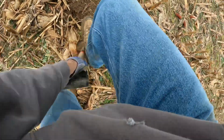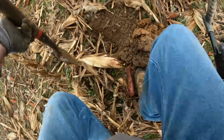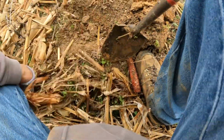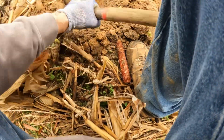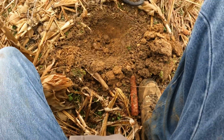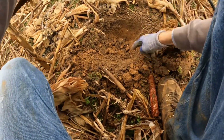It's reading 70 and 80 now. It's hard to manage these corn stalks. Let's do it anyway. Never know. Sounds whatever it is back this way. So we're gonna move some of this dirt real quick.